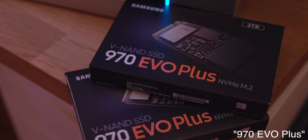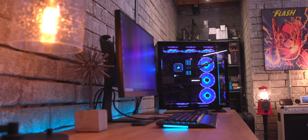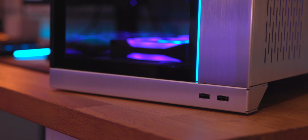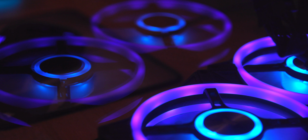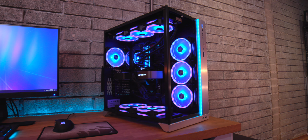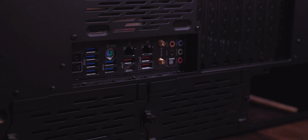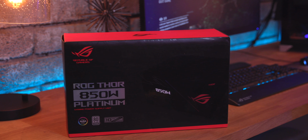Now, along with that, we also do have two terabyte Samsung 970 Evo NVMe drives, and the case that we're using here is the Lian Li O11 Dynamic, which looks absolutely stunning in my opinion. On the inside, we have the ASUS ROG Maximus Formula 12, which can easily give us some options for liquid cooling down the road. And along with that, we have the ASUS Thor 850 PSU powering everything.